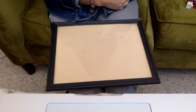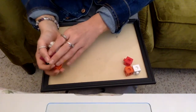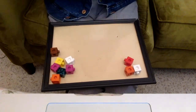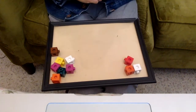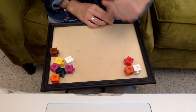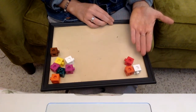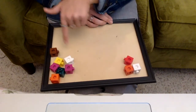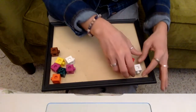So let's take a look again at my board. Miss Shea had two sets of math cubes. She had one pile of math cubes. She had another pile of math cubes. We're going to count our cubes and compare. Let's start with this. Oh, did you say that you already know that this pile is smaller? You already know it has less than? How did you know? Wow, because this pile has several more cubes than this pile. But let's count just to make sure.